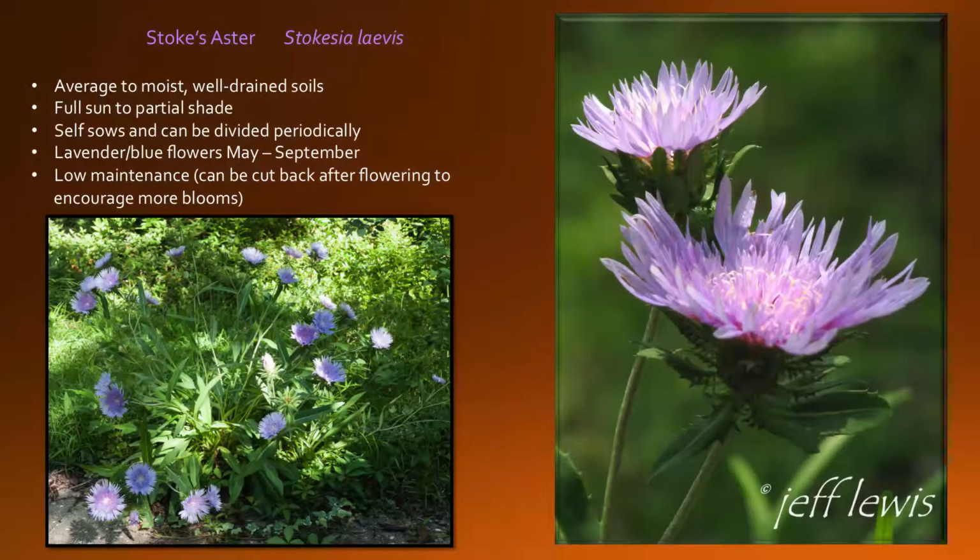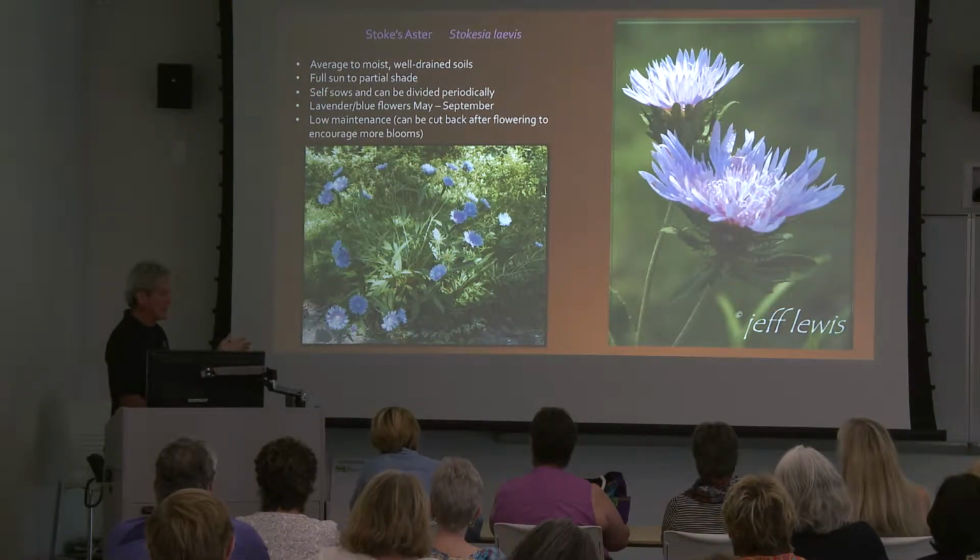This is not an aster, Stokes aster. This is a Stokesia. It's a great plant, very low maintenance. It's got a real big, pretty flower, and it's a good plant for your perennial border. It'll grow in just average soils. The picture on the left is actually from my yard. I didn't plant it there. It's been there for as long as I can remember, 15 or 20 years. That plant's been just in the yard.